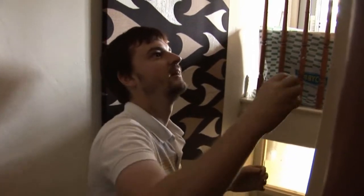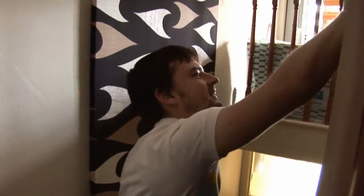Apart from running out of paint and finding out that this is coming off all over me and my clothes, well, I'm a little bit behind, but I'll just work through the night again.